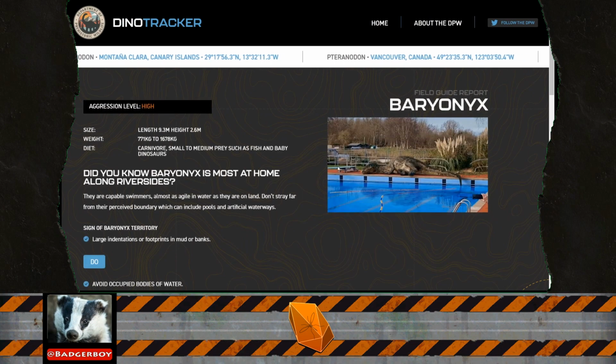The croc that divided the fandom. Baryonyx. Aggression level high. Length 9.3 meters, height 2.6 meters, 771 kilograms to 1,678 kilograms. Carnivore, small to medium prey such as fish and baby dinosaurs. Nice, they're actually referencing its semi-aquatic nature, unlike Fallen Kingdom.